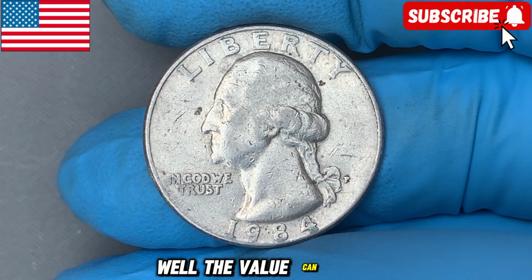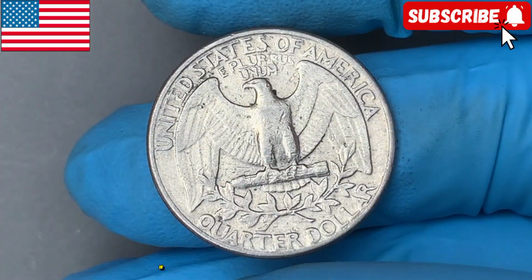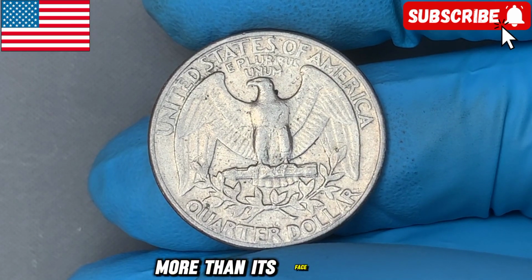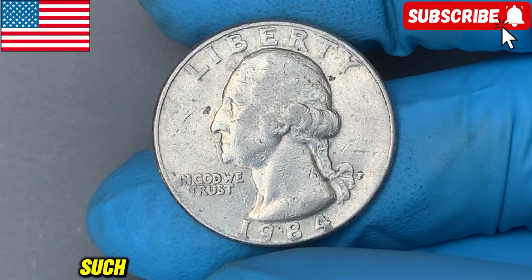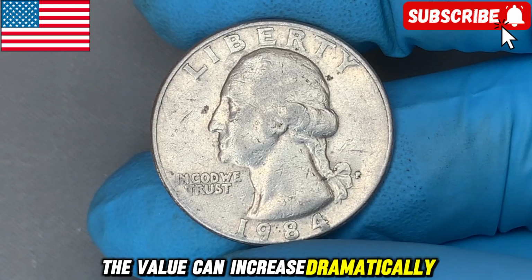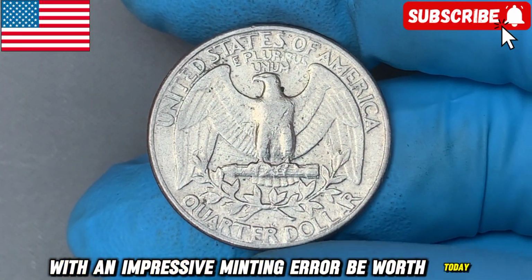Well, the value can vary depending on the rarity and condition of the coin. If you come across a 1984 quarter in uncirculated condition, it could be worth several hundred dollars more than its face value. However, if you find a 1984 quarter with a significant minting error, such as a double die or off-center strike, the value can increase dramatically. Now, the big reveal: how much could a rare 1984 quarter with an impressive minting error be worth today?